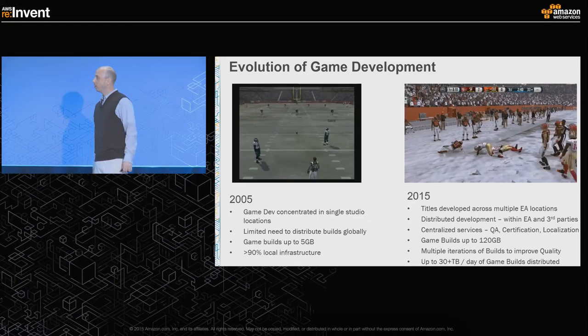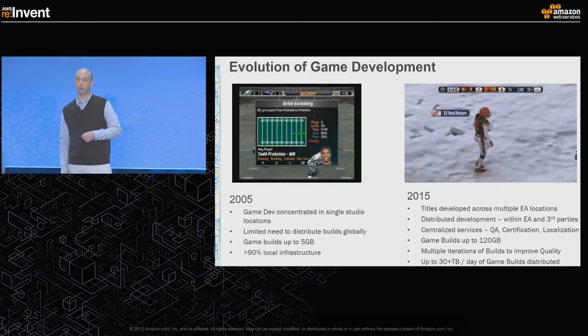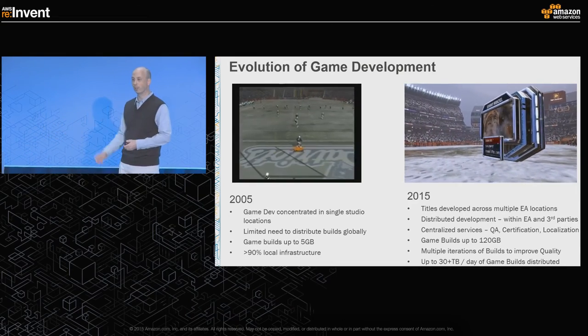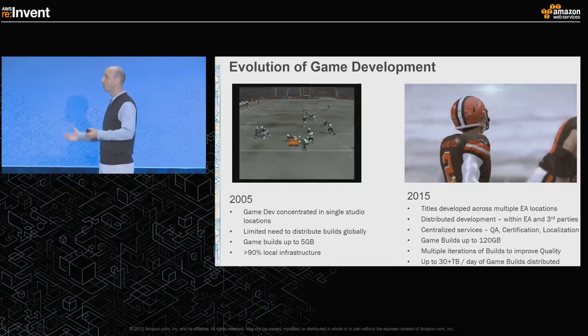Around 2011 or so, we actually started breaking this apart. We ended up with more centralized teams, so our QA was merged more to central locations. Localization, again people that translate games, we want them to be in locations where people speak those languages natively, so we moved those resources, as well as marketing.